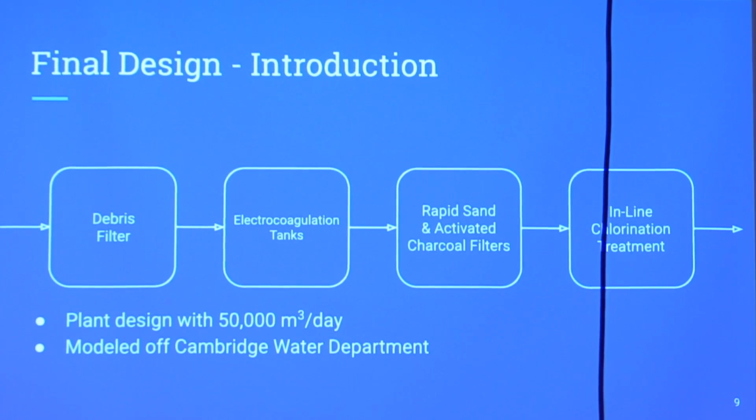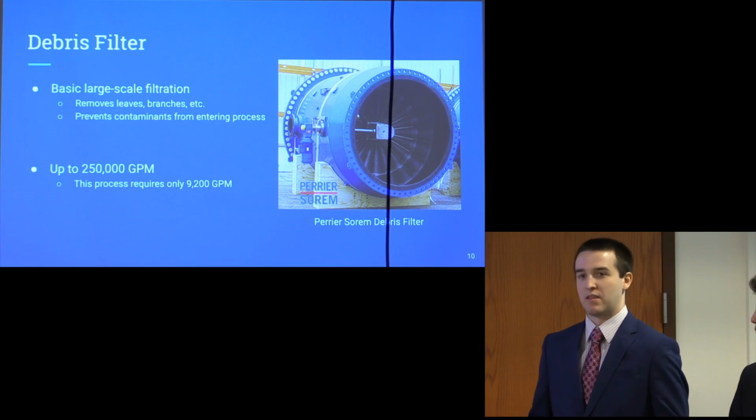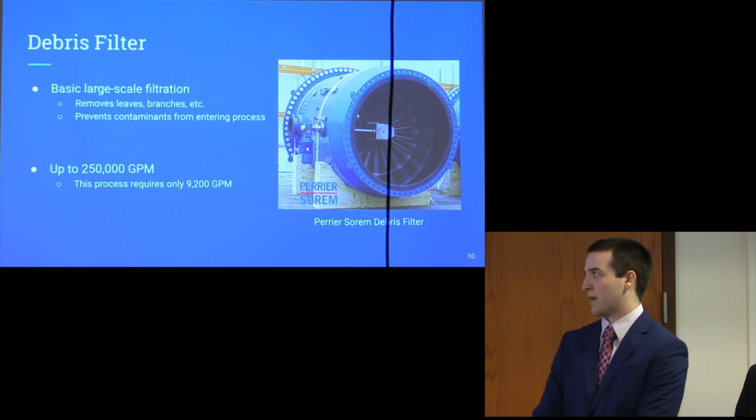And as I mentioned, it's based off Cambridge, which has 50,000 cubic meters per day of water going through it. So the first part is the debris filter. It's just a big filter that keeps contaminants from entering the system from the source. These are big things like leaves and branches and just stuff you don't want going into your process.